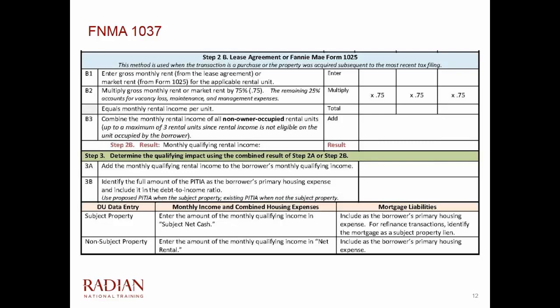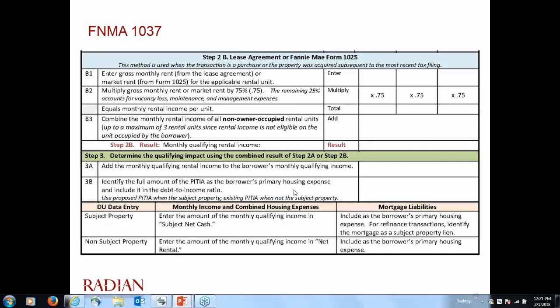Now, with this form, I have a question for you. Can you have multiple 1037 forms filled out in a loan file? I want you to answer for me in the question box, yes or no, if you can have multiple of these forms filled out in a loan file. And the answer is actually no.